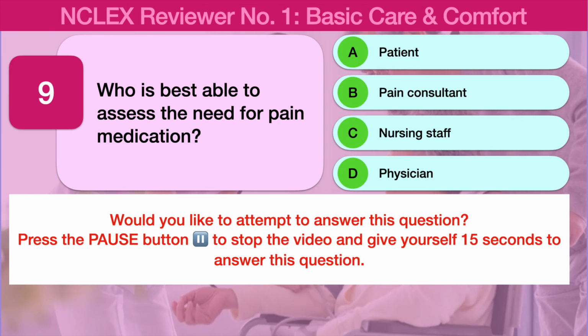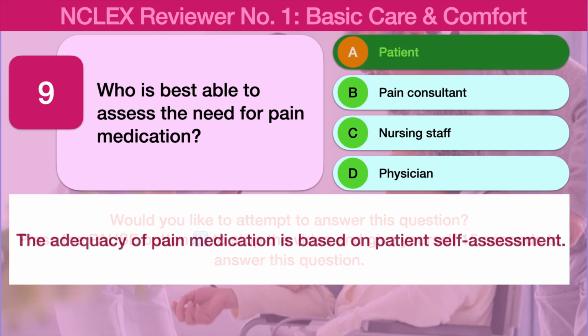Question number 9. Who is best able to assess the need for pain medication? A. Patient. B. Pain consultant. C. Nursing staff. D. Physician. The correct answer is A. The adequacy of pain medication is based on patient self-assessment. The most efficient self-assessment is with numeric rating system.